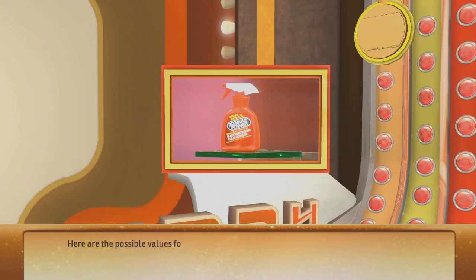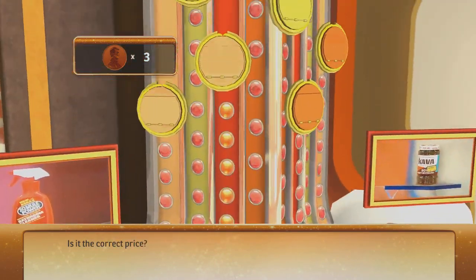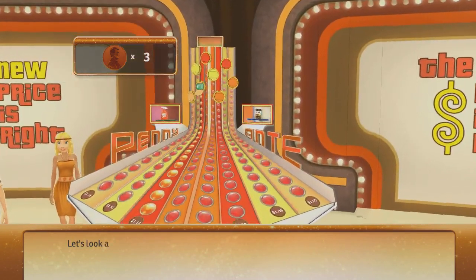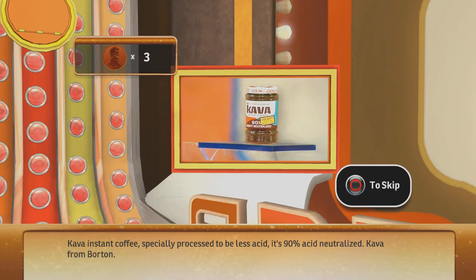Here are the possible values for the first item. Which value do you think is the actual retail price? Is it the correct price? Yes, it is. Great. Let's look at our second item. Cava Instant Coffee, specially processed to be less acid. It's 90% acid neutralized. Cava from Morton.